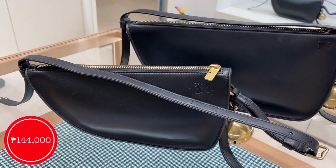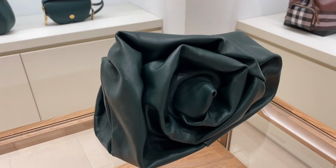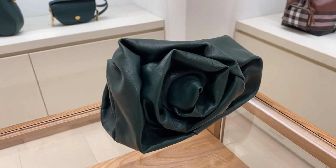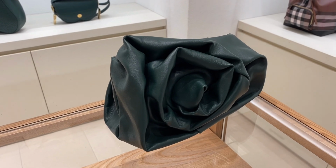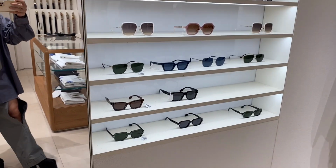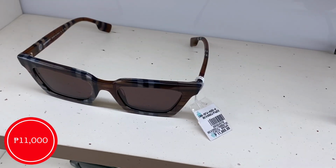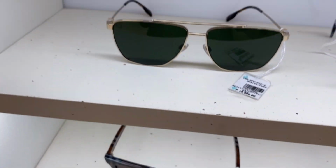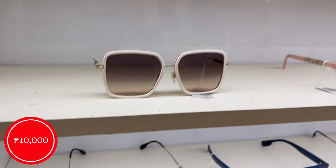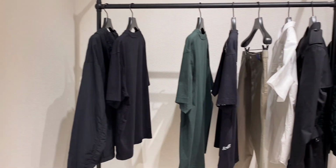This is 144. Clutch bag niya, Bottega. So he wants to reinvent it. So let us check out more beautiful pieces from Burberry. So here we have eyewear section. So this one is only priced at 11,000 Philippine pesos. This one is 10K.